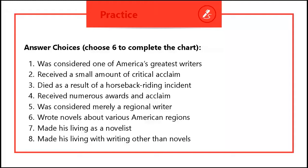Okay. He was considered one of America's greatest writers later because this brought him affluence. He received numerous awards and acclaim. People, he did not write about various American regions. It doesn't say that there. But he made his living as a novelist because he was writing. Good. Okay, let's try another one. And the last one. I hope that you got this.